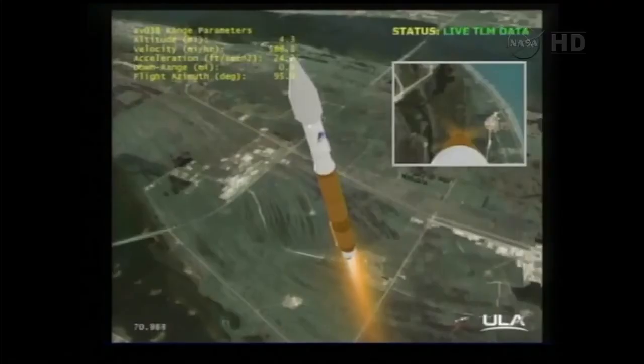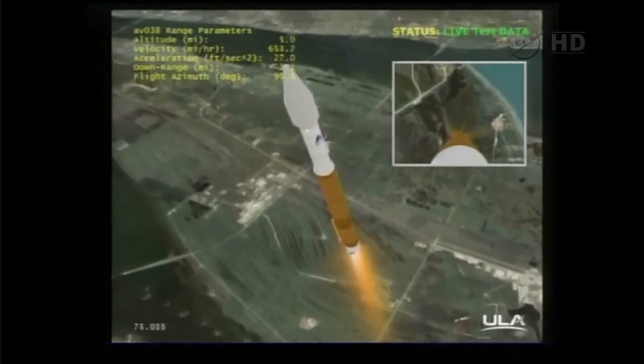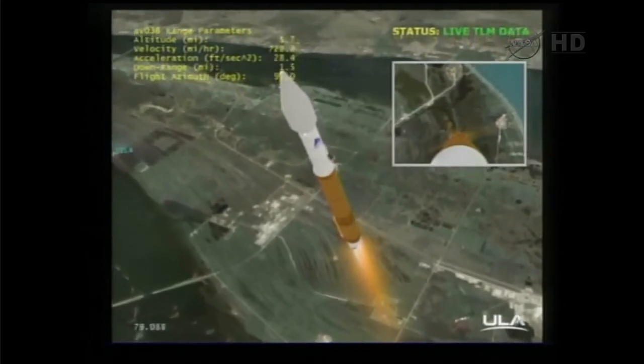And we have ended our roll programs. Everything is looking good, continuing at 100% thrust. And we are now passing through the sound barrier. MAVEN is now supersonic. RD-180 continues to operate at 100% rated thrust. We are about to pass through max Q. And the vehicle is passing through max Q. Rates look good.